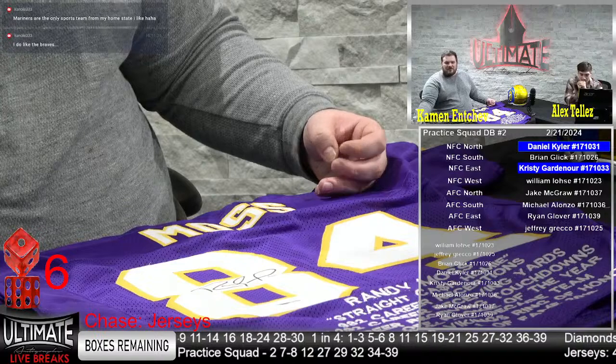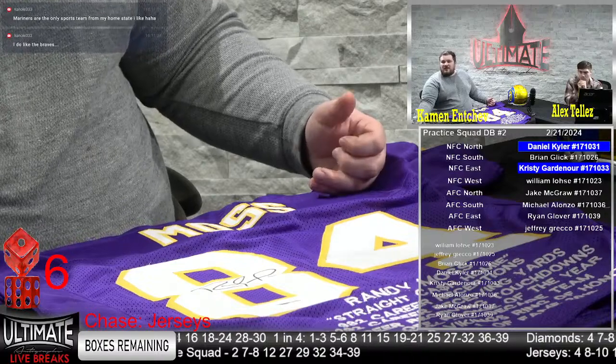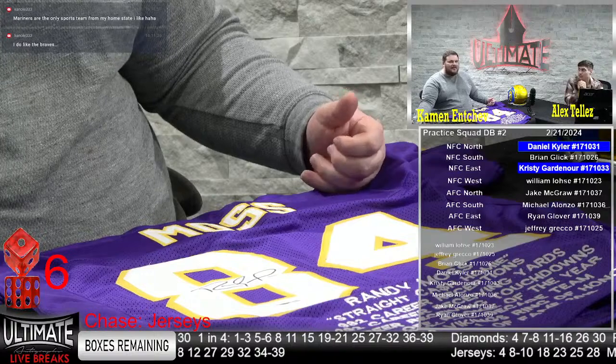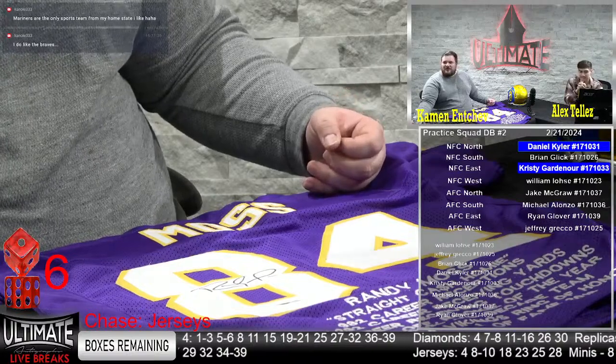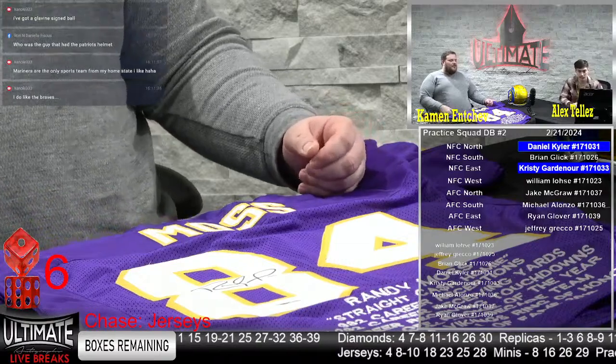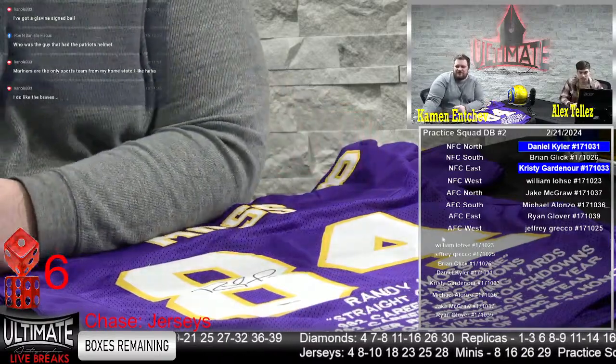So Mariners are the only home. Well, you know what? I'll tell you what. I have seen some Mariner fillers in here. Julio Rodriguez. Julio Rodriguez is a filler. So the 1 and 4 could be a pretty good spot for a baseball fan right now.